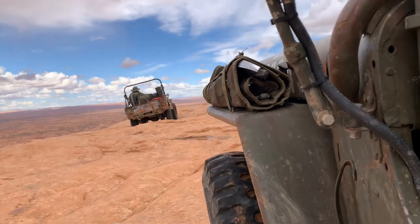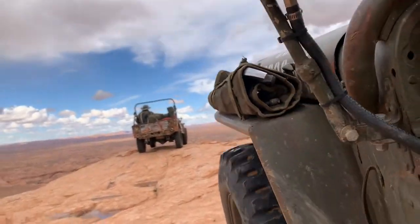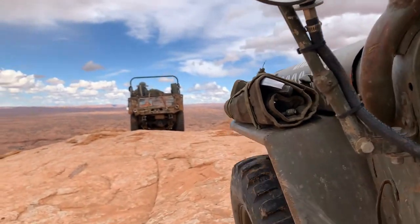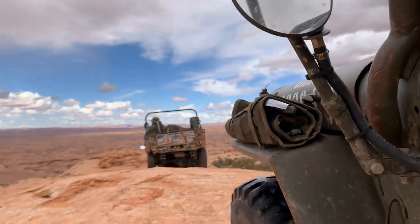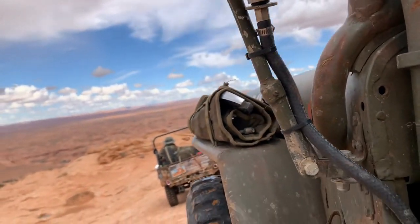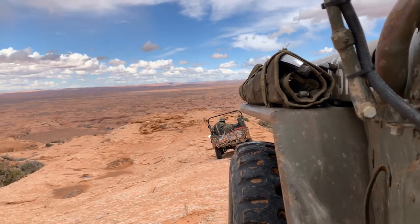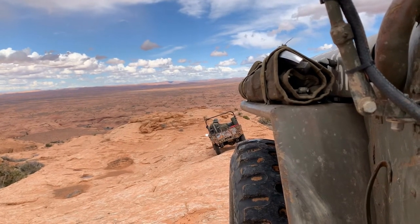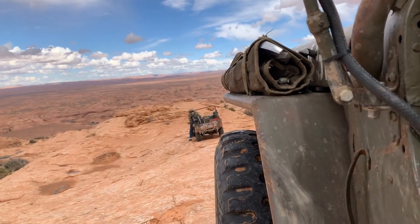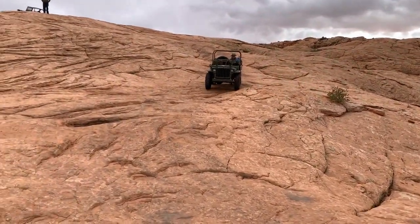This is a spot where I lost the track a little bit. Had to get out and look around, figure out where we were at. While I was looking around, Jesse behind us, he actually looked around and found the track. So he headed down the hill in the right spot, and the rest of us followed along behind him. So here's Jesse coming down.